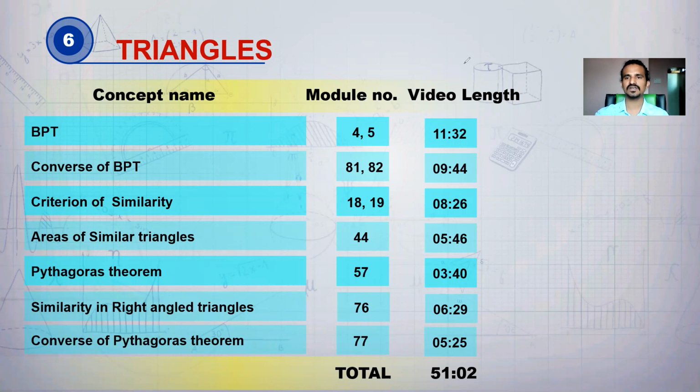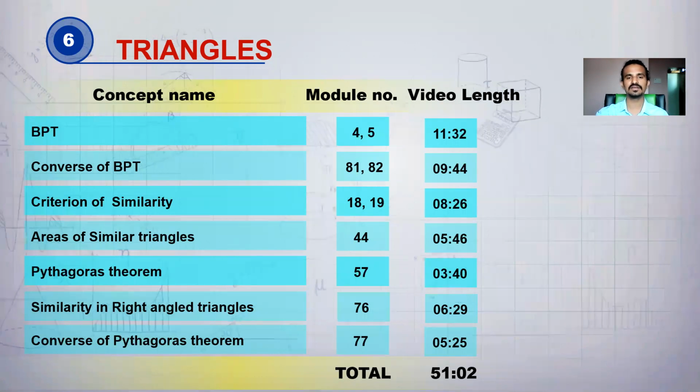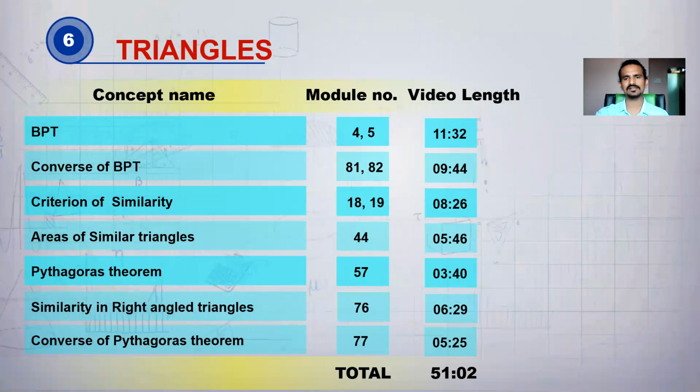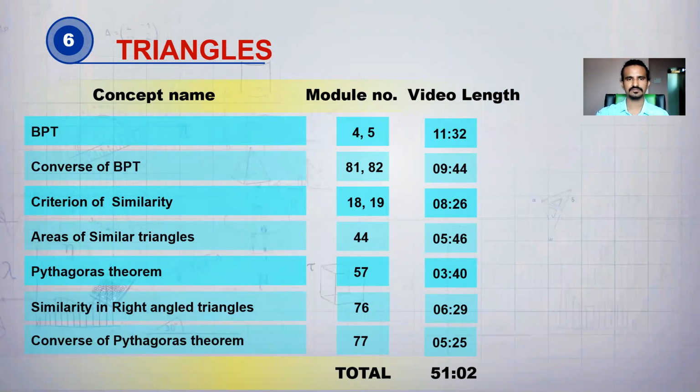So you don't have to do each and everything. You just have to follow these concepts. Okay, so this is how you can study. Now in this year, there are few concepts which are deleted also. So from this chapter triangles, the proof of areas of similar triangles is deleted. Only the proof of areas of similar triangles is deleted, and the proof of converse of Pythagoras theorem is deleted. Otherwise, everything else is still there. Okay, so from this concept list, everything is there.